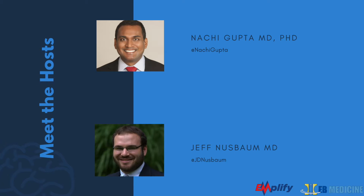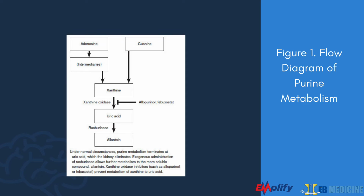Okay, so let's move on to some drugs, the xanthine oxidase inhibitors and rasburicase, both of which target uric acid. In those with TLS, uric acid levels rise as a result of purine nucleic acid metabolism as DNA is released from dying cells. Allopurinol, more commonly used for gout, competitively inhibits xanthine oxidase, an enzyme in the nucleic acid degradation pathway, thus preventing the conversion of xanthine to uric acid and therefore worsening of the hyperuricemia.